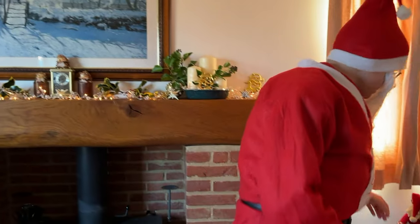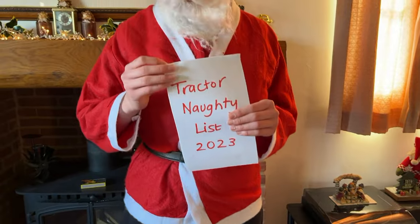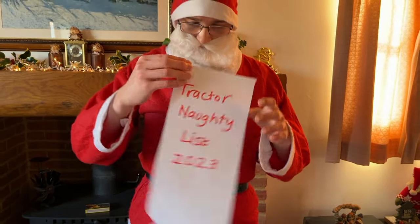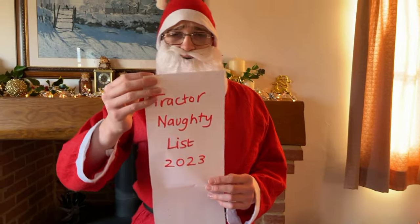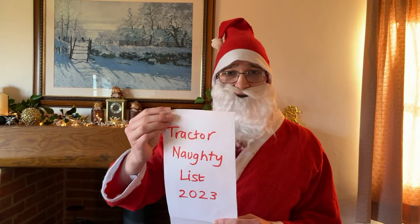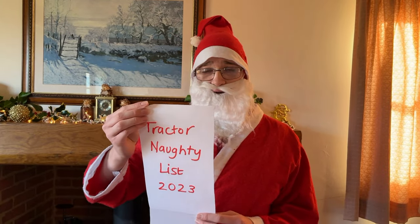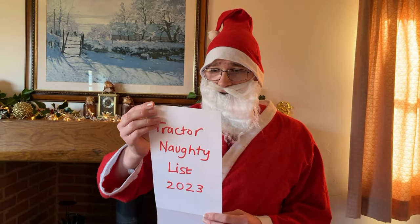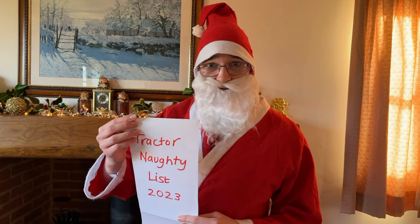But before we start sending out gifts, I must make sure that these tractors are not on my tractor naughty list for this year, which appears to be quite long. But by the looks of it, the top of my list is not actually a tractor. It is a chainsaw owned by Noel from Noel's Garden Tractors and Firewood. And if that chainsaw doesn't stop leaking, clearly it won't be getting any presents this year.